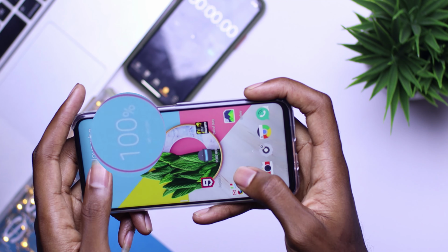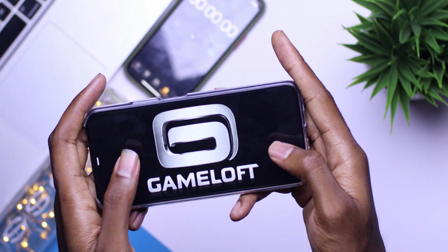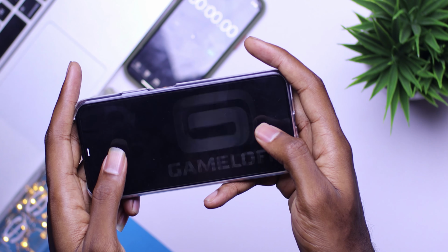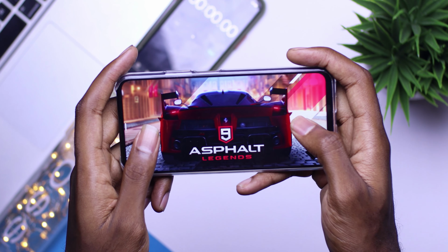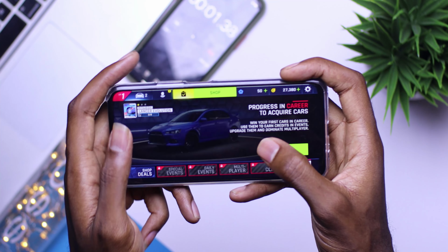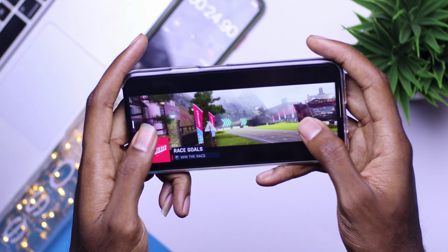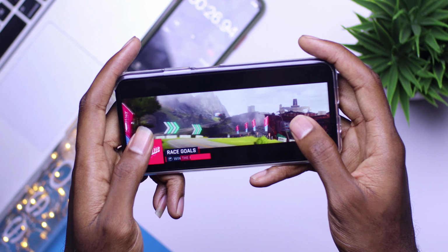To begin with, the phone is running on a 100% fully charged battery, and I'm going to be playing a couple of games like PUBG, Asphalt, and Call of Duty. I have a little timer here. I'm going to turn that on so we can see how long we'll be playing, and also to see how much of the battery will be drained when we are done playing. So let's launch into Asphalt 9.